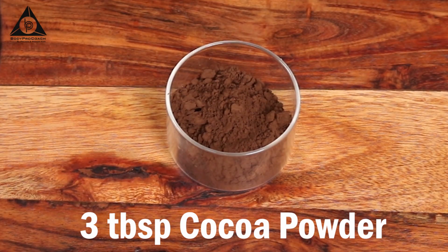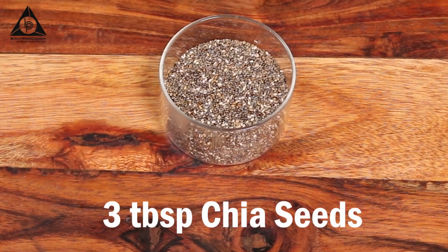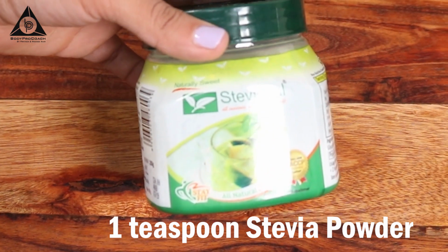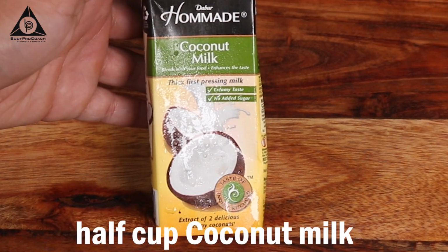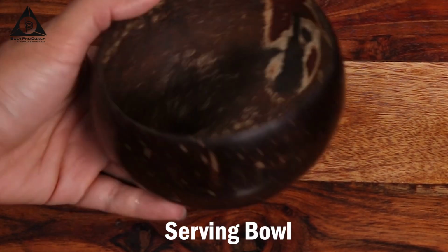3 tablespoons cocoa powder, 3 tablespoons chia seeds, 1 teaspoon stevia powder, 1 tablespoon maple syrup, half cup coconut milk, and a serving bowl.